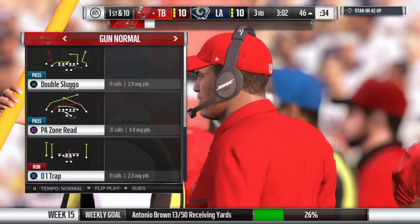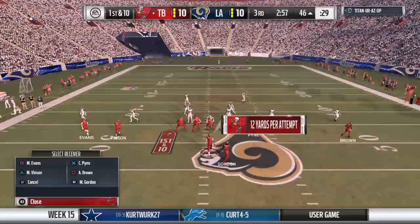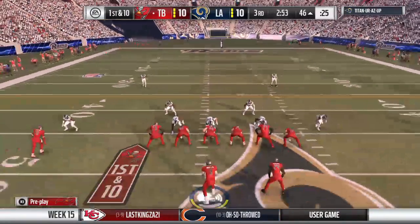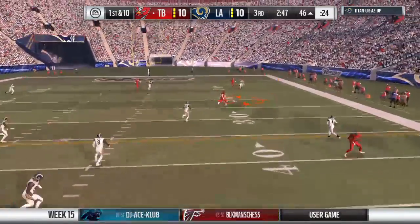Some think that teams really won't throw a slant route unless you have a receiver that has a lot of stature to him. But sometimes the little guys, they get lost in there. People can't really locate them, and they run that quick cut on the slant, and oftentimes they can turn it into big plays. They go play action here on 1st down.